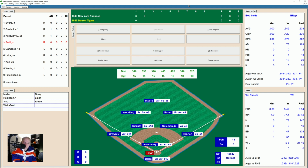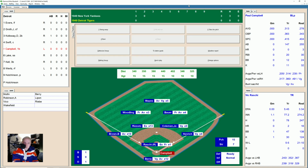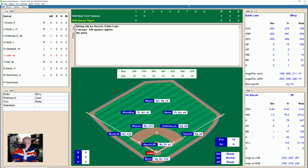We go to the bottom of the second inning. 3-0 Yankees, and here's Bob Swift for the Tigers. Hits this one over to right field, and Hank Bauer's got that for the out. One away, just like that. Paul Campbell now takes the ball, and then a strike. 1-1. There's ball 2 on him, 2-1 the count. Fly ball left field, and Gene Woodling's there for the out, 2 away.